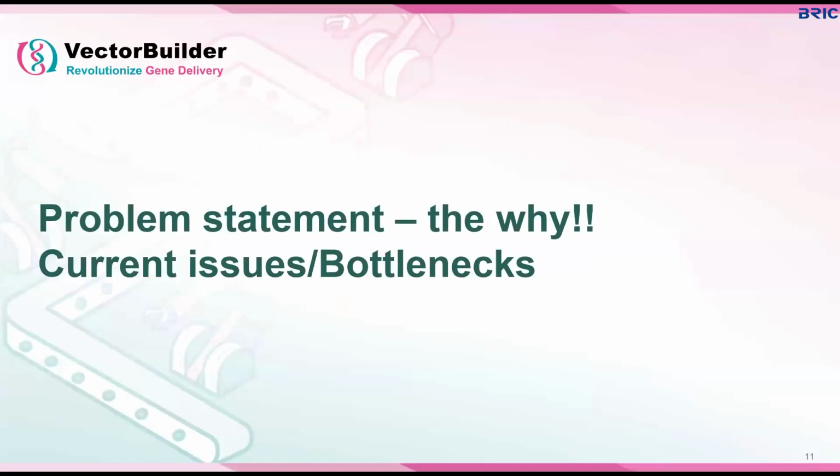Okay, so that's about VectorBuilder. Onto the meat. This is the problem statement. This is the why. Why are we setting up CliniVec? There are numerous reasons. I'll discuss a few of them here. Due to the time, I can't go into deep, detailed descriptions of all of it. But before I explain CliniVec as a solution, it's very important to understand why there's a need for it.